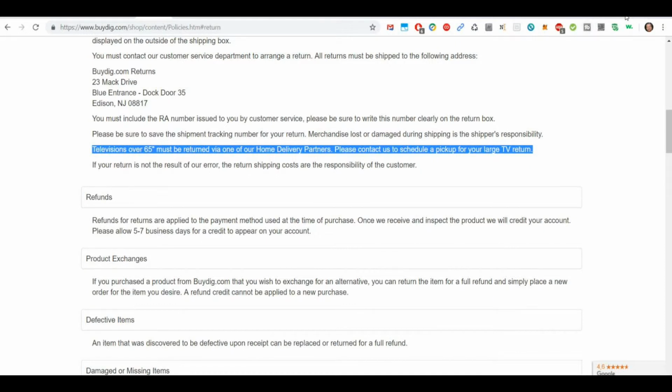If they wrote directly in the small print that you probably have to face a $400 shipping fee here, that would be something else. But they just say it must be done with one of our home delivery partners, and you don't see the price. And so when it comes to this point in real, they just smash a $400 bill on you. I think that's a dirty little nasty trick, and this is actually the most disappointing part of the whole small print.